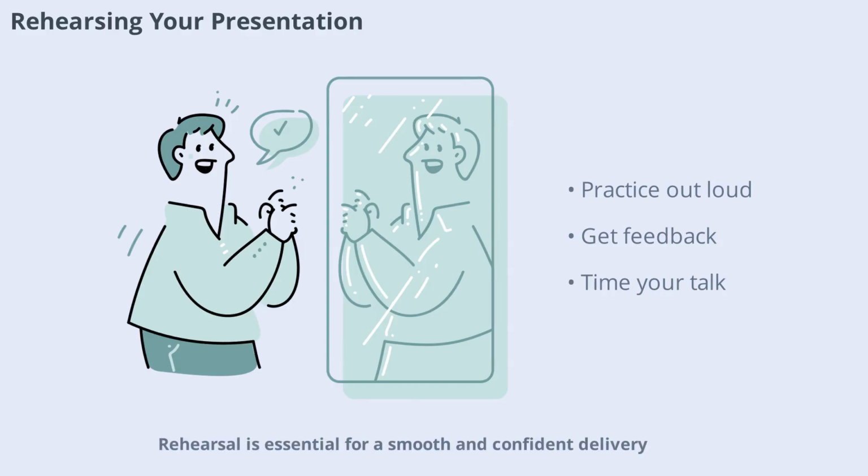Rehearsal is essential for a smooth and confident delivery. Practice your presentation out loud, ideally in front of a friend or colleague who can provide feedback. Time yourself to ensure you stay within any allotted limits. Rehearsing helps you identify areas that need clarification and builds familiarity with your material, reducing the risk of forgetting key points during the actual presentation.